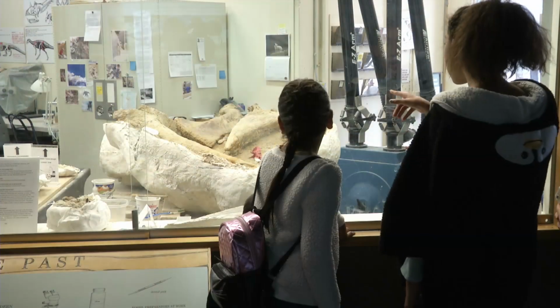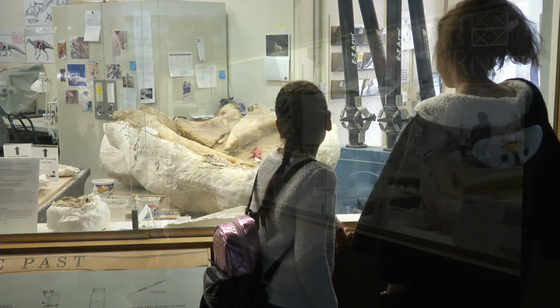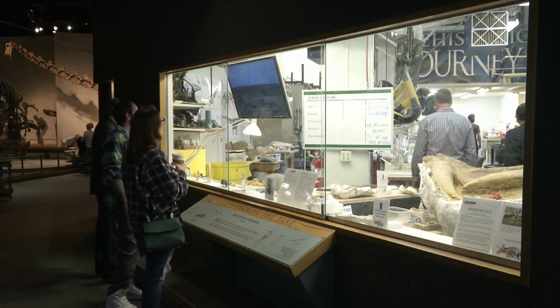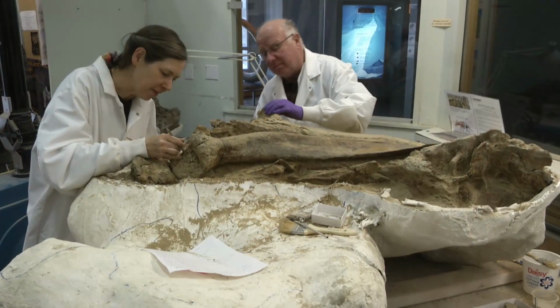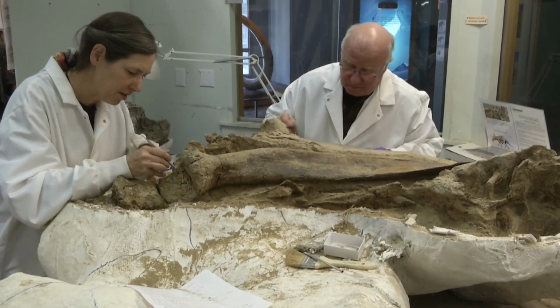Well, we think of this as being done, and it's really just beginning. The research and the public outreach, I think that'll go on for many, many more years. And so I'm really lucky to be here for the beginning, and hopefully I'll be here through the whole process of the Thornton Triceratops.